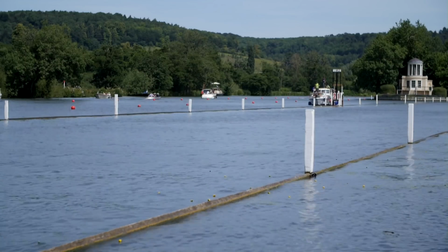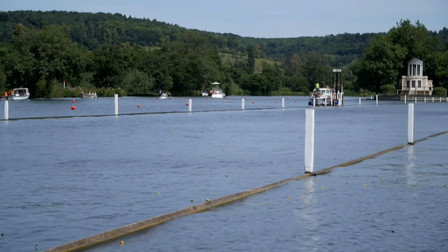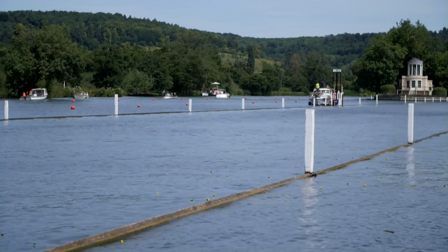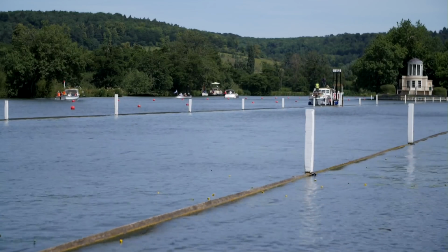So we move on to aspirational club eights, the City of Bristol A on the Berkshire station, and the Tideway Scullers School A on the Buckinghamshire station, just waiting for those two crews to leave the start.